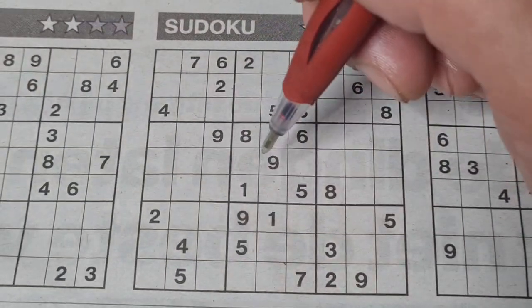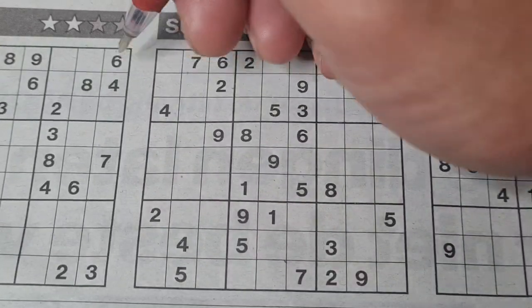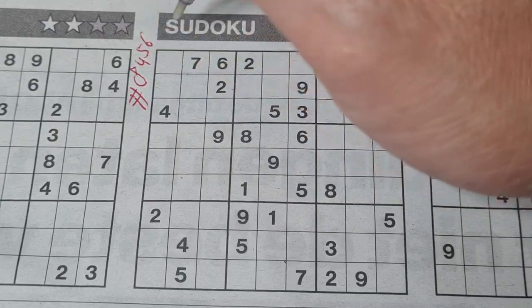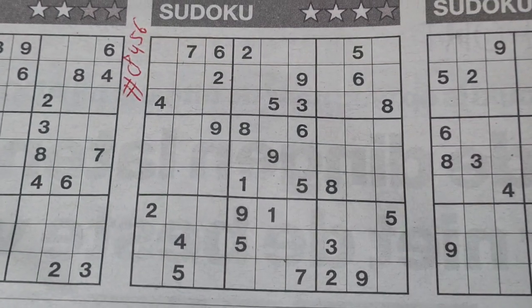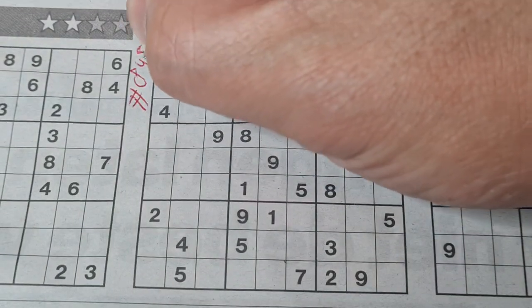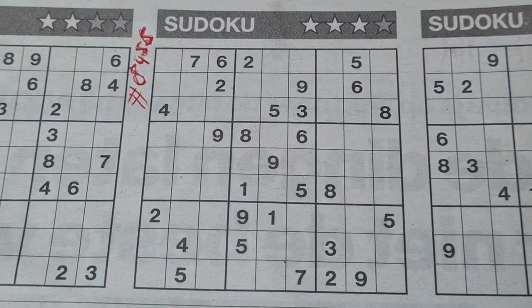Well, I will stop at 10k, 10,000. This will be number 8, 4, 5, 6, I believe. No, double 5, not 6. Correction, double 5. 8, 4, double 5.